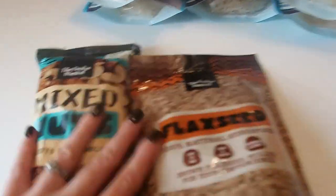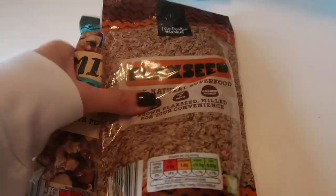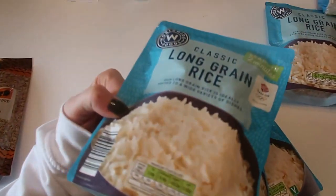These are the sorts of things that we don't buy every week. They will just fill up my little jars in my mini pantry. I've then got loads of bags of rice, because Josh eats a bag of rice a day. You know what they say, bag of rice keeps the doctor away. They really do not say that. Don't know why I've just said it.